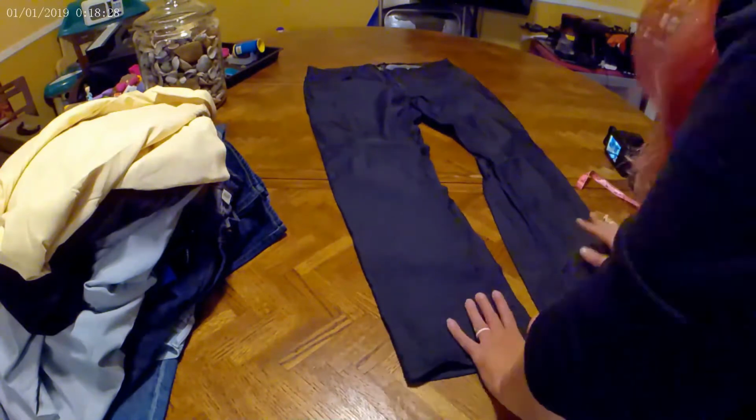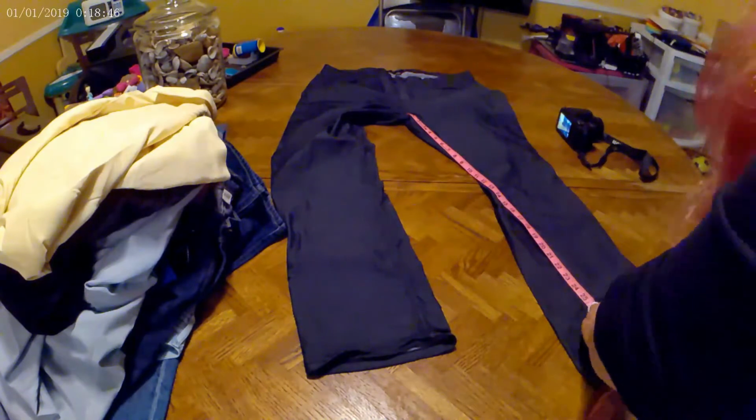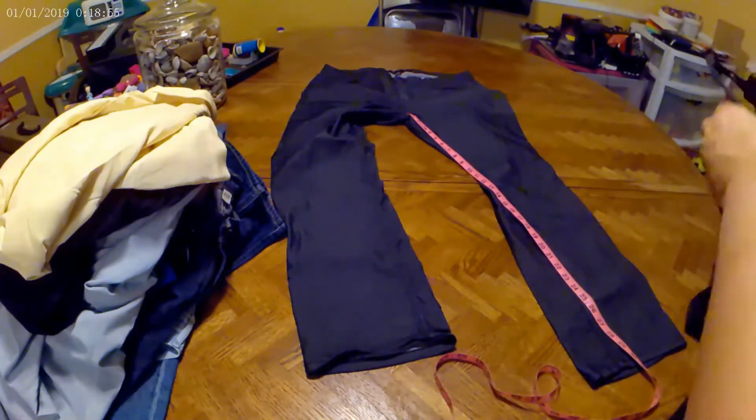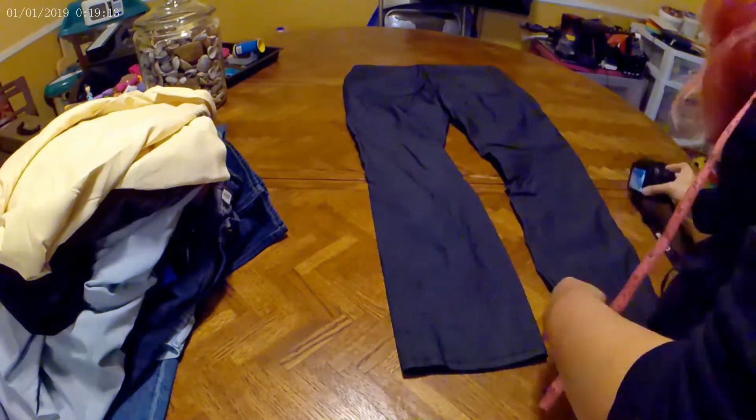So like if it's all jeans, you get around 12 pairs. If there's shorts in there, you'd get more pairs. And several of the jeans that were in my spot all had the same leg cut off. But they're all different sizes.